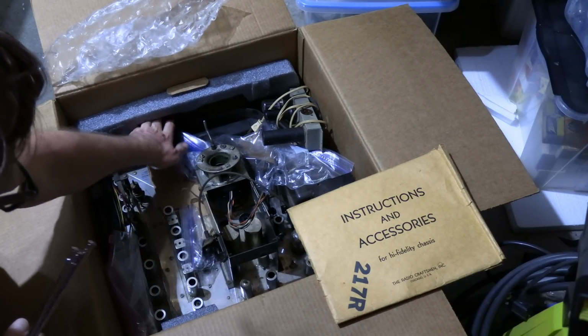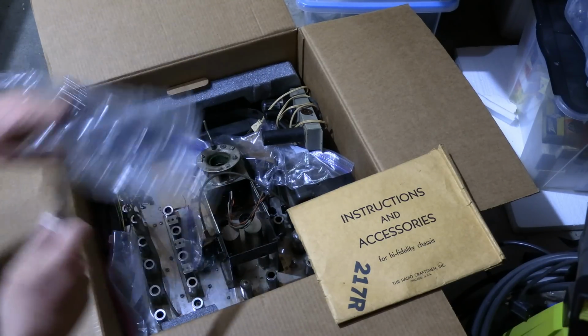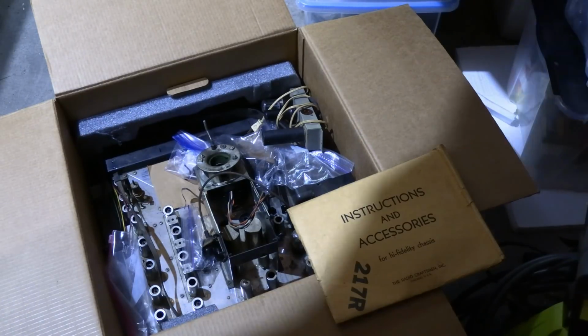These have nothing to do with this. These are replacement antenna rods for Philco TV that were provided by the previous owner of the Philco 1702 I picked up at the convention. We'll talk about that in a separate video.